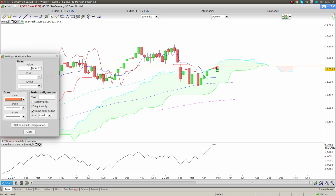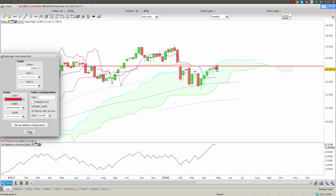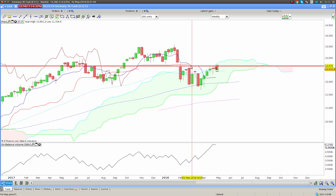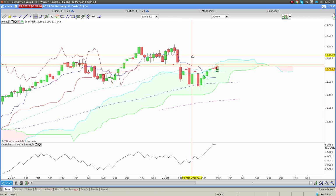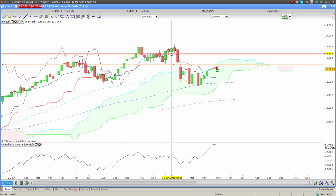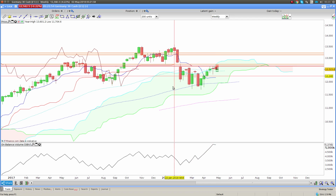Anyway, the first level we need to worry about is this weekly Kijunsen. Okay, this red line. Then we have a swing low here, this bar here, and after that we have these two bars here, and then pretty close to it we will have that bar there. Okay, so this swing low. So these are the areas that we need to worry about at this stage.